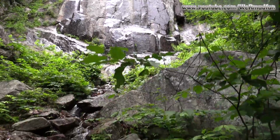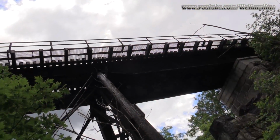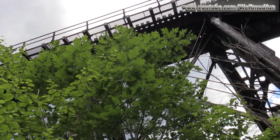Coming down to where I am. There it is, Frankenstein's Trestle. It was built in 1875. It was 2 years after Godfrey Frankenstein's death, who it was named for, so he never had a chance to see it.